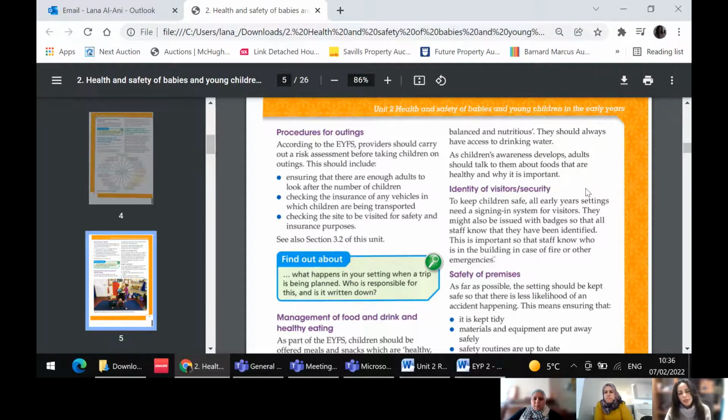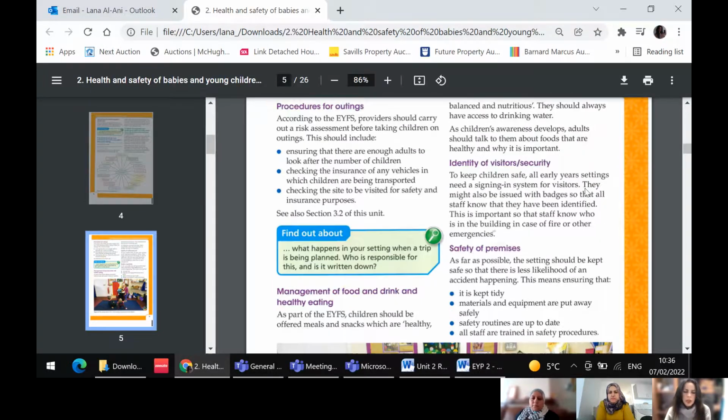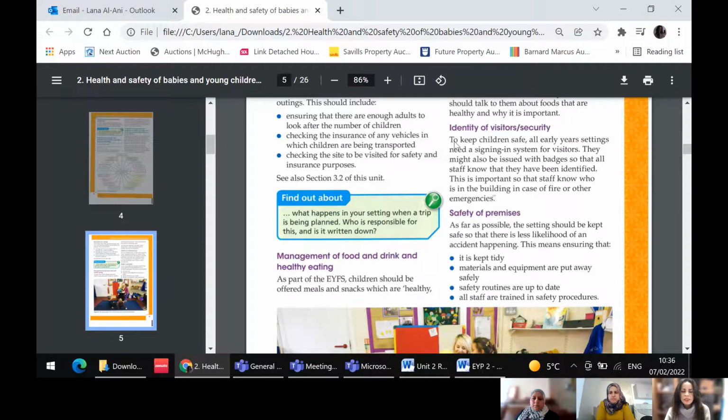Is it understood up to here? Yeah. Okay, good. Now the third requirement, which is identity of visitors and security. We need to make sure that the visitors, we know them, yeah? To keep the children safe at all times in the setting, we need a system to monitor the visitors, yeah?